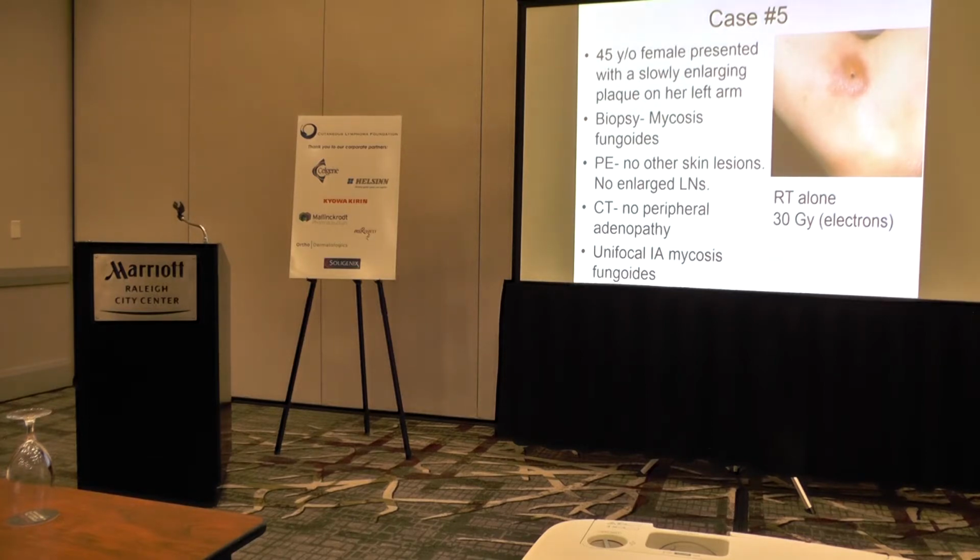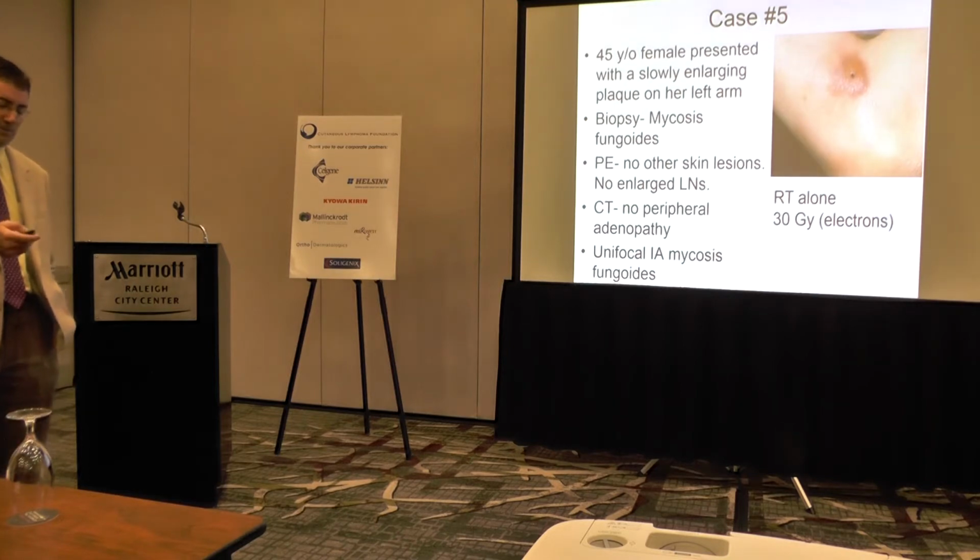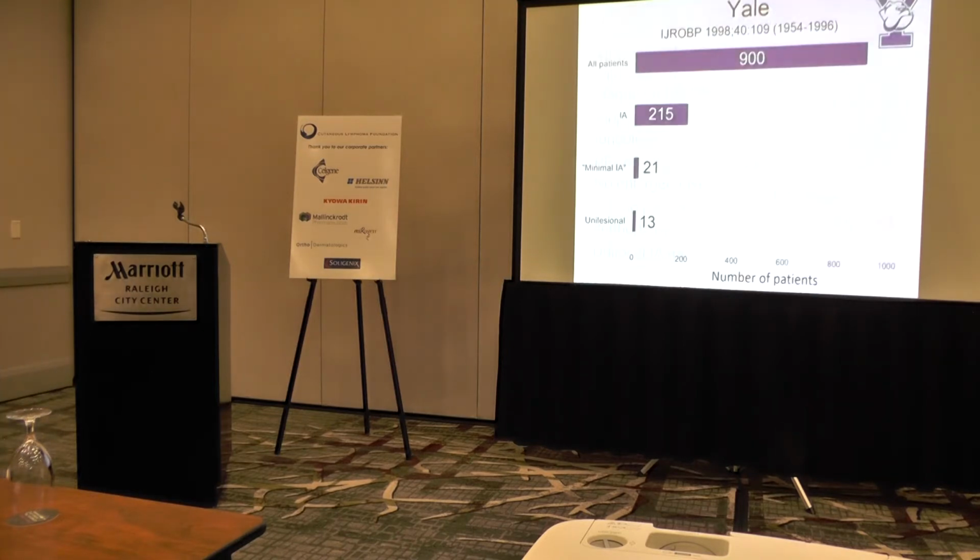A 45-year-old female had a slowly enlarging plaque on the left arm. It was Mycosis Fungoides. On physical exam, there was nothing else. No enlarged lymph nodes, no blood involvement. CT scan was unremarkable. And she was diagnosed with unifocal stage 1A Mycosis Fungoides. This is a rare bird. And like I mentioned, for most low-grade skin lymphomas, if there's just one spot, we typically treat with radiation therapy.